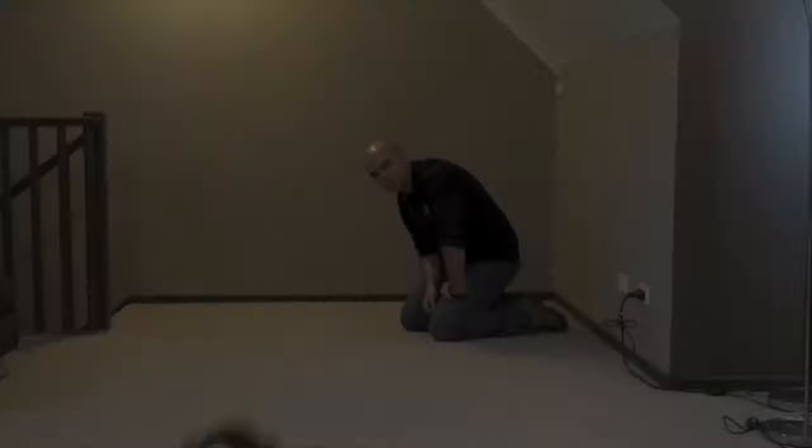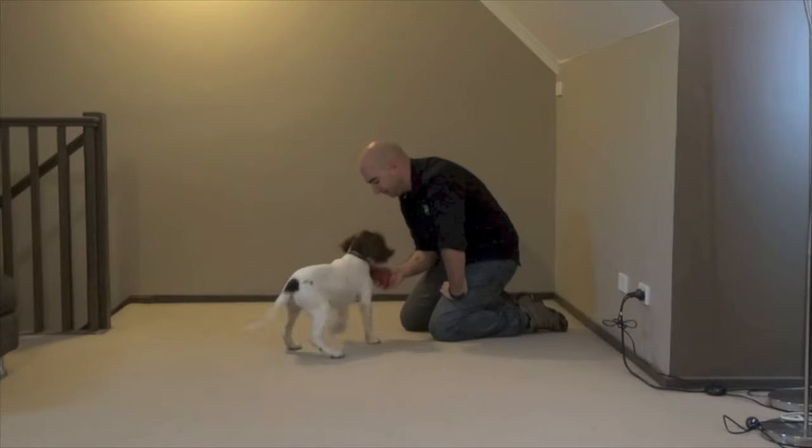As we progress, we'll be able to phase out the food reward, and the puppy will learn that by bringing the item back to us, we'll engage in play. And when the puppy releases the item on command, the game will restart. Good girl. Out.